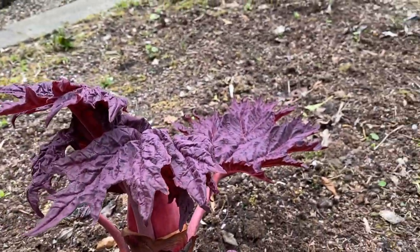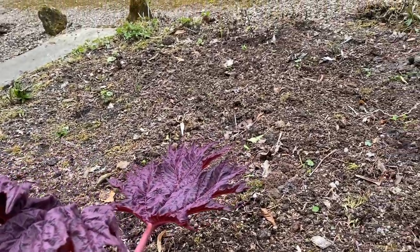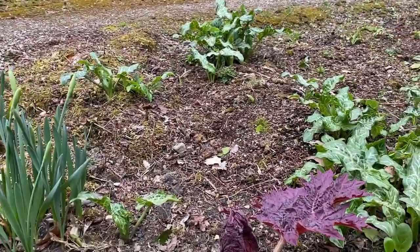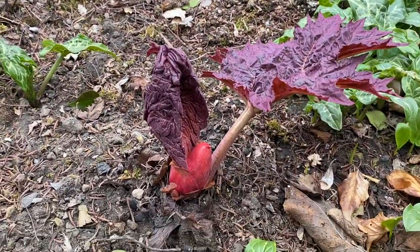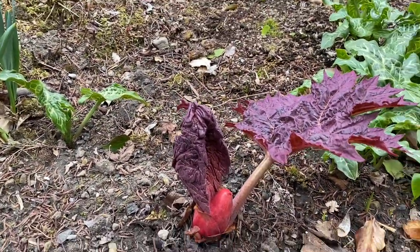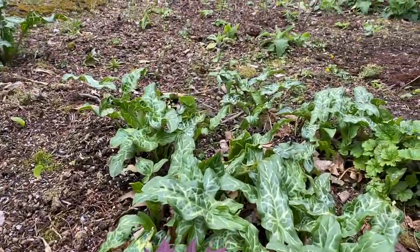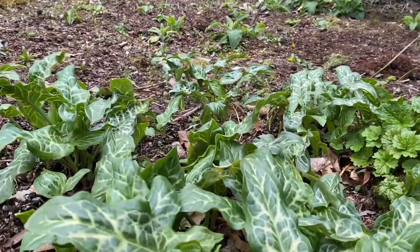Grown from seed, it doesn't come out as purple. It's very variable. We planted one of last year's seedlings just here nearby because that clump's been there decades. Next to some nice Arum italicum 'Marmoratum'.